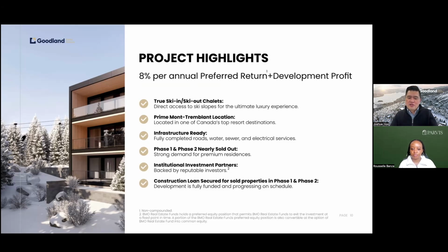So the mechanism is there to encourage the developer to finish quicker, because the quicker it finishes, the less 8% they have to pay to investors, and the more development profit to be shared by everybody.